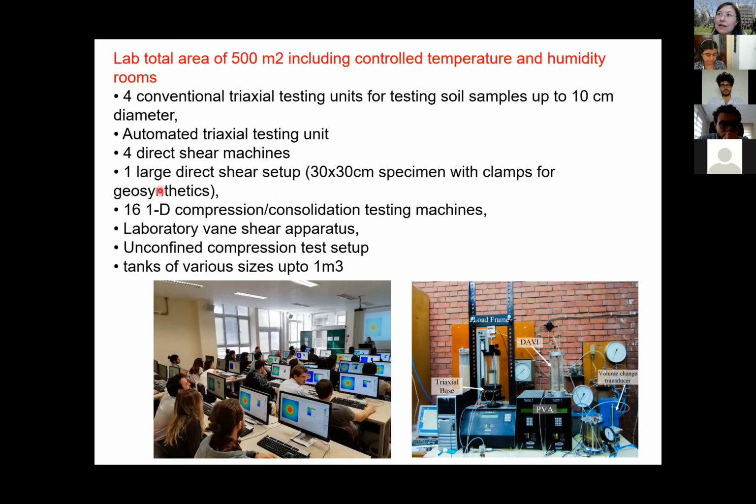4 direct shear machines, and a large direct shear test setup, which can test specimens of 30 centimeter by 30 centimeter size. This is not widely available in Turkey and around the world, and it can also test geosynthetic materials. We have 16 one-dimensional consolidation machines, weighing apparatus, unconfined compression tests, and various sizes of tanks where you can do some model testing.